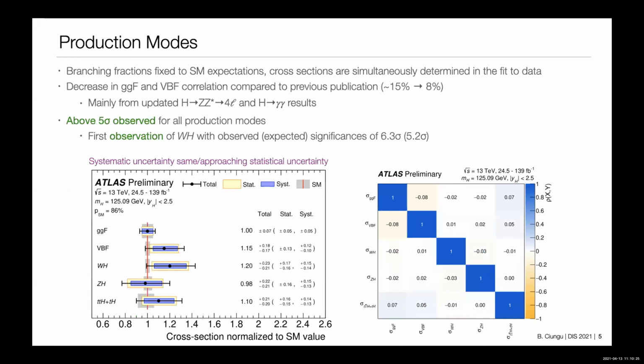And we can also do this type of measurement, but for the individual production modes. So here we fix the branching fractions to the standard model value, and we simultaneously fit to all of our data. The production modes that we measure here are ggF, VBF, WH, ZH, and ttH. And you can see from the results, again, everything is very close to the standard model value.